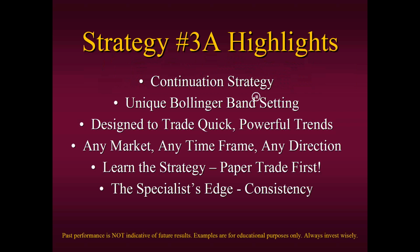I use this. It's a great method. But if I used it when I first started, seeing how it worked and just jumped in, I most likely would have lost tremendously. And so I don't want you to do that. I want you to paper trade first so that you fully understand the process.